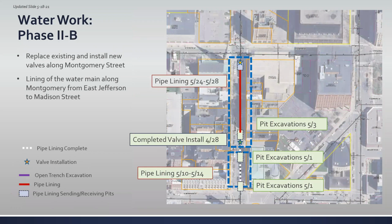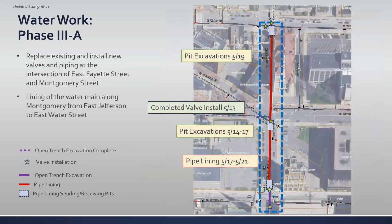But we have completed the pit excavations and the pipe lining in front of the old library. We will probably begin lining, let's call it the northern portion of the 300 block of Montgomery, next week. It's our anticipated start. So we'll be starting that process. The 200 and 100 blocks will be upcoming here shortly.